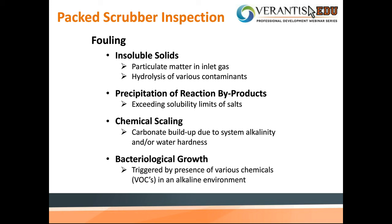Second common is salts. If salts are present in the application and you're recycling water and not performing a blowdown, the salt concentrations can build up over time and cause buildup on the packing. Chemical scaling. One of the most common is calcium carbonate buildup, which is usually a source from hard water that's being used in the system.